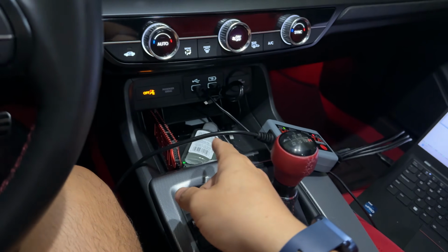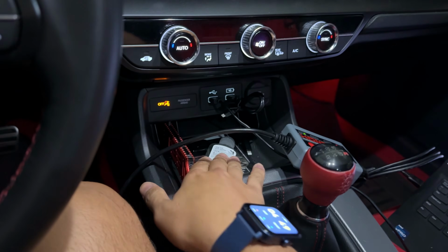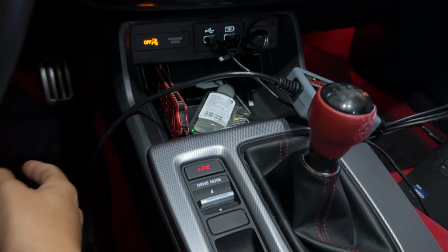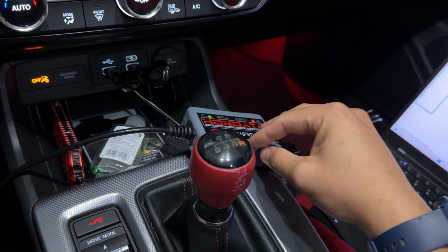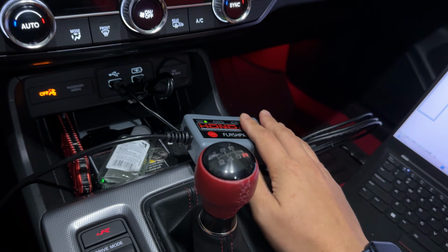So if you guys know a good place where I can tuck this in there, I know people usually just put it right there, but where do you route the wire behind there? I haven't checked that out yet. But I think Hondata has a mobile app you can download to do Bluetooth tuning and also data logging, so I'd be interested in doing that.